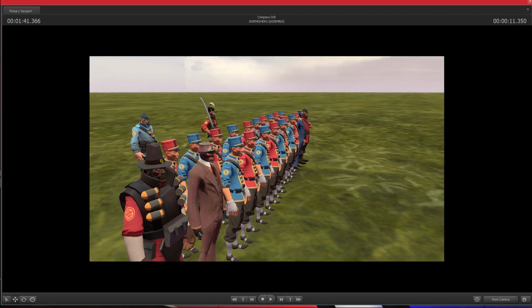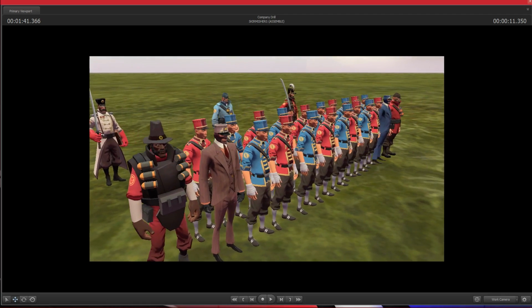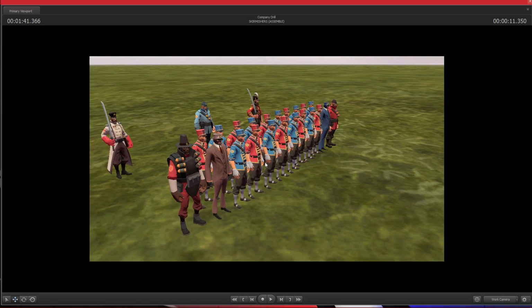I really can't think of anything else to say on it. I'm trying to keep this as simple as possible, but that is skirmishing as best as I can explain it for use in games like War of Rights. So I'm going to leave it at that.